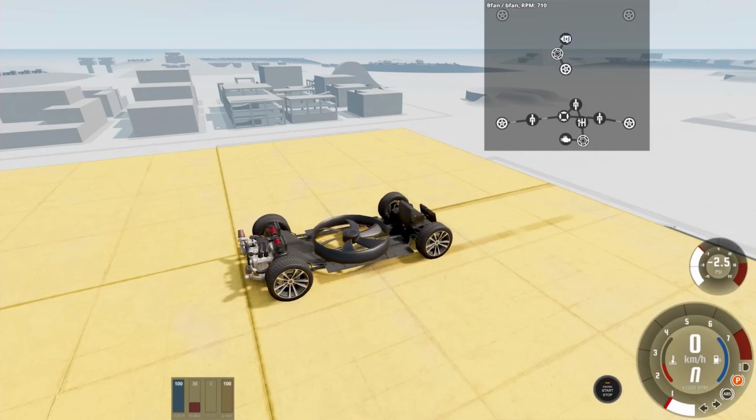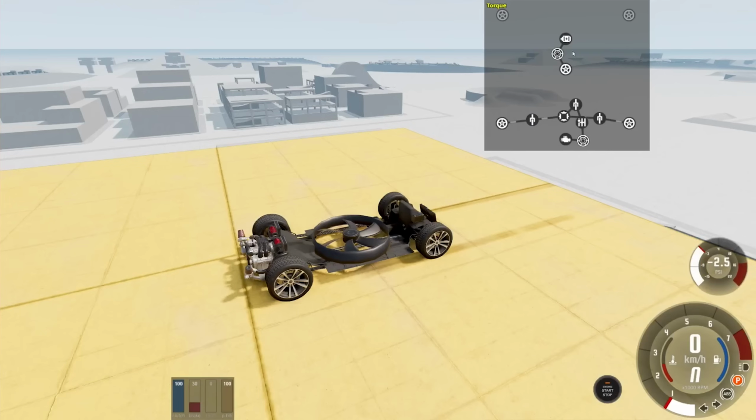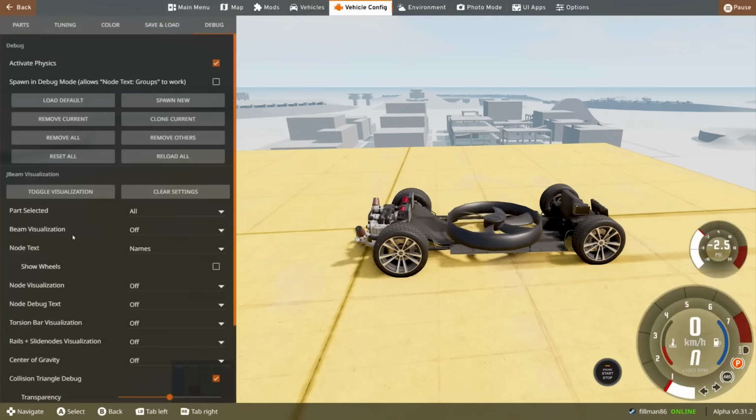700? Perfect. Then if we change this again to that, it should basically set us all the way out to the maximum RPM, which is 2000 RPM. And if we turn it off, it turns off. And if we turn it back on, okay, that was the mistake. It is now working.